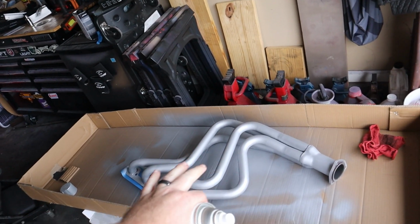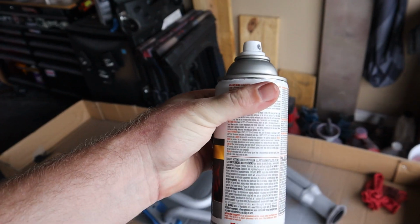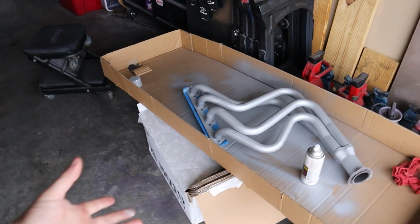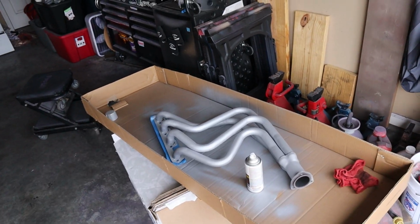Alright, so we are fully coated. I did 2 coats on each side and then went around and tried to find any bare spots. On here it says allow 1 to 2 hours to dry until you start handling and doing stuff. So I'm gonna give it about an hour, hour and a half, and then we're gonna go ahead and get it thrown back on the truck.